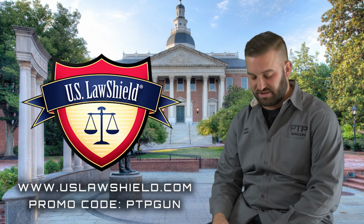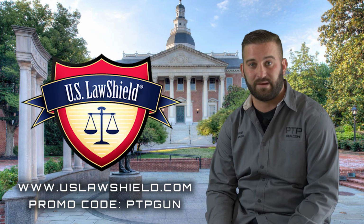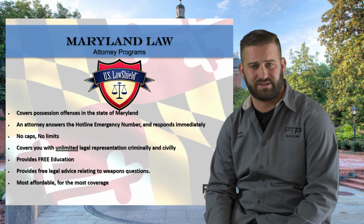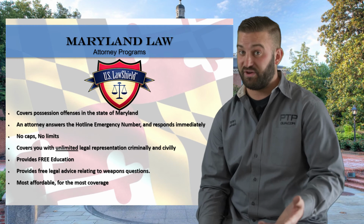But again, with U.S. Law Shield, you don't have to spend a big boatload of money. $10.95 a month gets you your base membership for the state of your residence. And if you wanted to, you can spend an extra $3 to get 50-state coverage. It's great. I've never had to use it in that manner. I hope I never do.